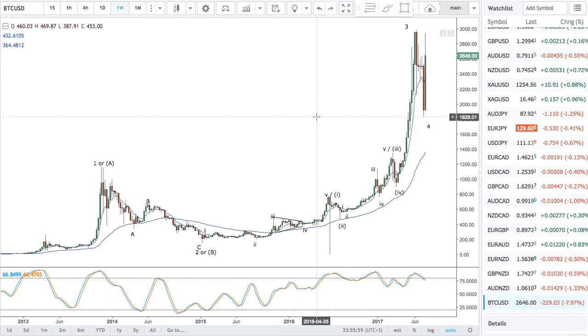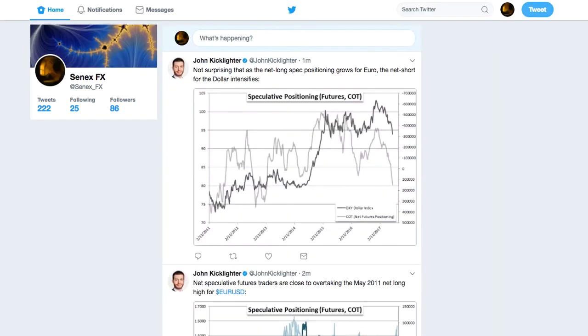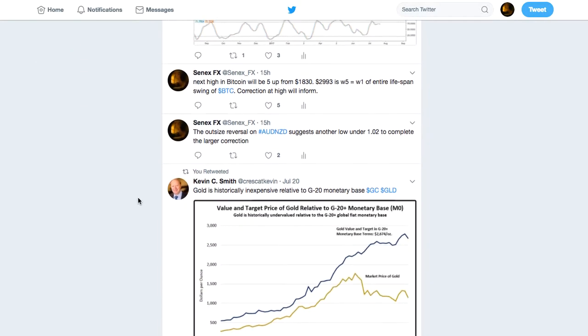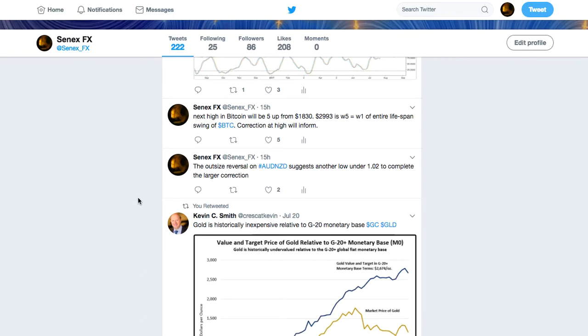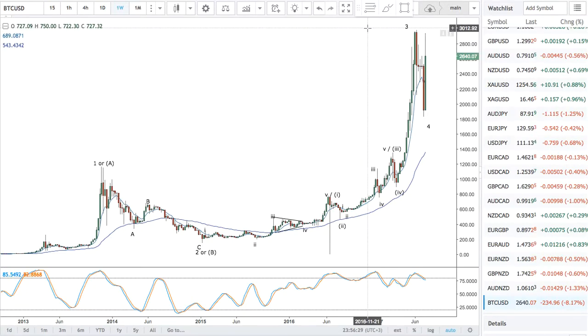So I wrote about this this morning. I think it's coming in at $2,993 for wave five equaling wave one. So that will position it just slightly to a new high here and a reversal.